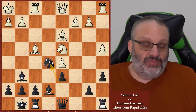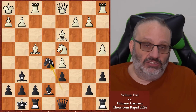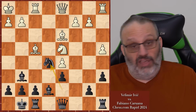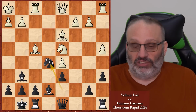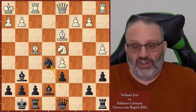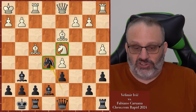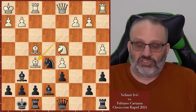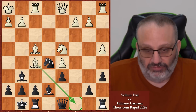Okay, and this is a position where I don't know who's better, but I'm going to bet on the better player. And I know Fabiano Caruana is better than Velimir Ivić. Ivić is a good player. He's a strong grandmaster, but he's not top 5 in the world. So both sides have advantages. White has a queenside majority. White has a nice knight. Black has a nice knight. Black's bishop is good. Black has the open c-file for his rook. And then I guess Velimir Ivić said, well, you can't play rook c8, I'm stopping you.